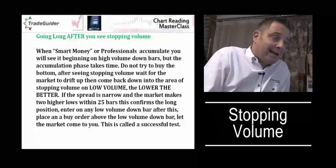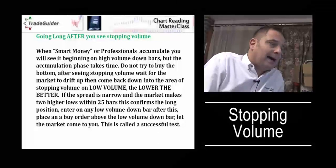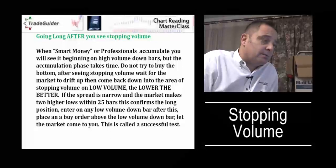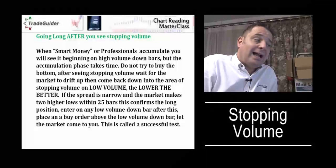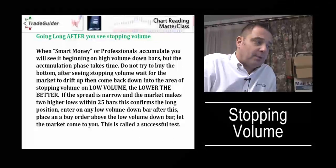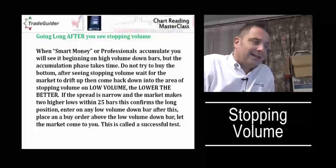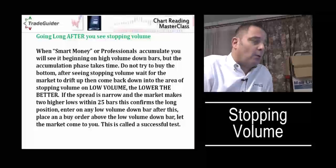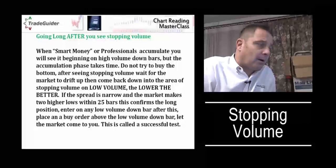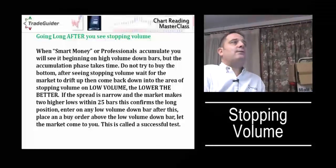If the spread is narrow, which it was again on Citigroup, that last bar, and the market makes two higher lows within 25 bars, this confirms the long position. I actually like to see 3 higher lows, but 2 higher lows is acceptable, but 3 is really taking the risk out a little bit. Enter on any low volume down bar after this. Place a buy order above the low volume down bar. Let the market come to you. This would be called a successful test.